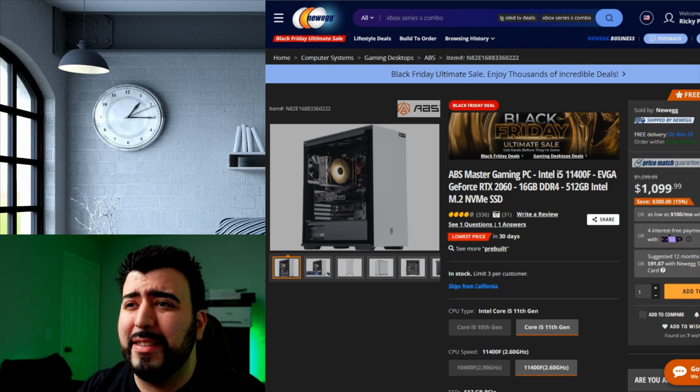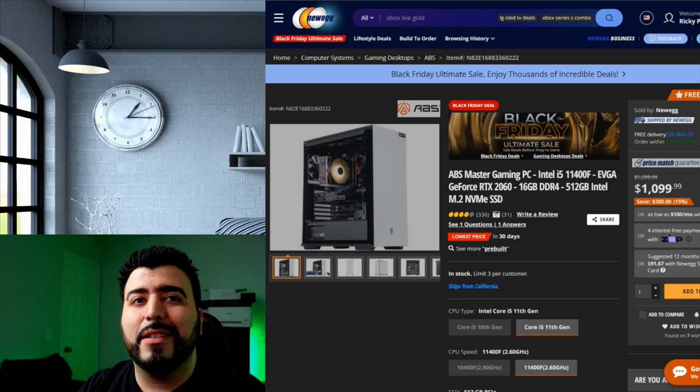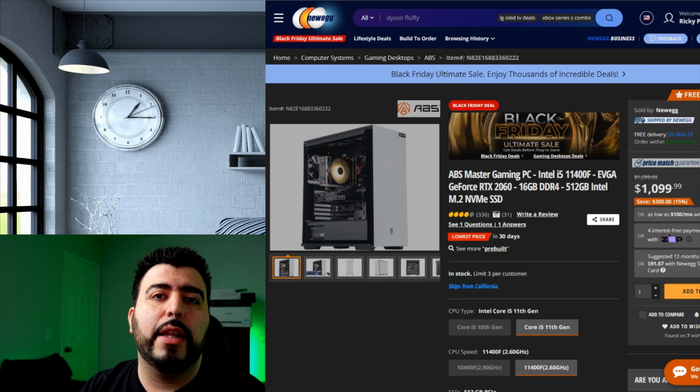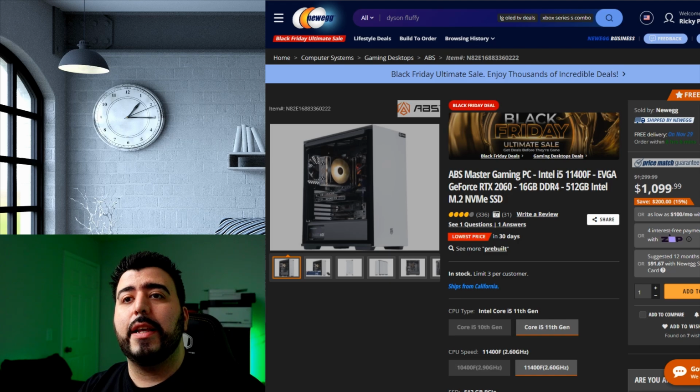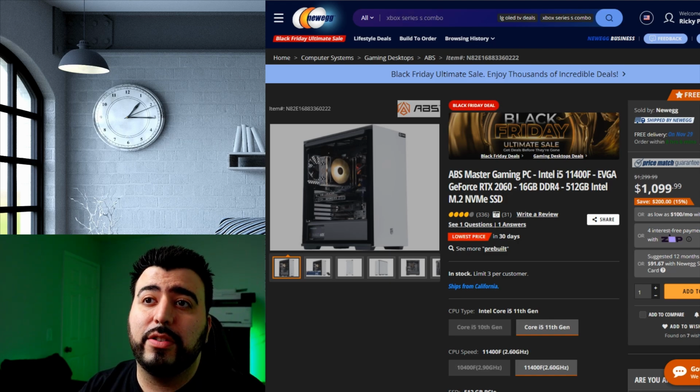It is the best deal I've seen, especially again with that 2060 graphics card. I think you're going to really do well with this one. I think it's going to serve most people very well, and let me know what you guys think. But I think if you're looking for a low price one, this ABS gaming computer is a solid one to get.